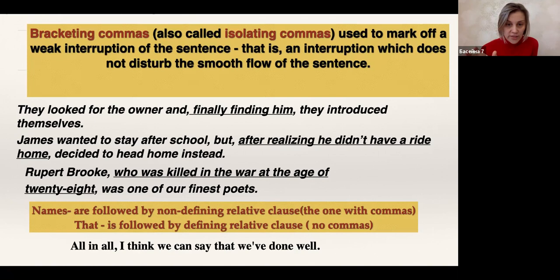This can be not only a sentence, it can be a phrase like here, it can be short. All in all, I think we can say that we've done well. It is at the beginning of the sentence, so we have not a pair of commas, but only one. So we don't put a comma at the beginning of a sentence. It can be at the beginning, it can be in the middle, and then we have a pair of commas: I think we can say that, all in all, we've done well. Or, I think we can say that we've done well, all in all. So it's at the end, separated by a comma, and without it, the sentence is perfect.